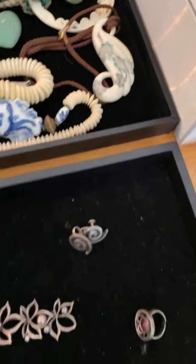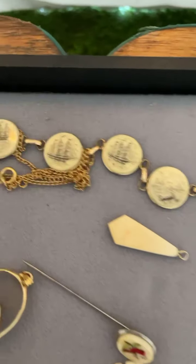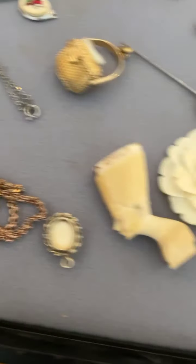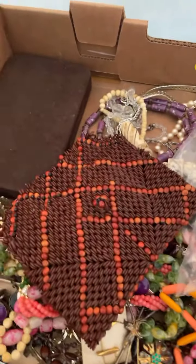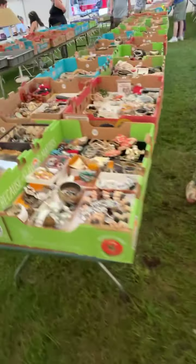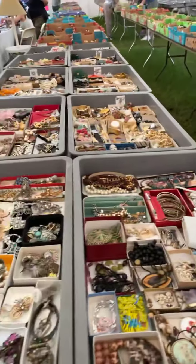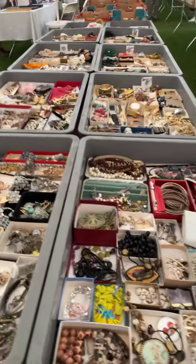Here's some of the lots, and if you're previewing, they've got the letters or numbers on the boxes, but jewelry galore. Oh, look at that. All kinds of, but look at the tables. All jewelry box lots, the whole length of the large tent, 300 lots going.